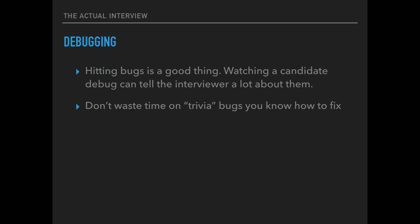You don't want to waste time, though, on bugs that are basically trivia, where it's some specific thing of some tool that you're using that just throws certain bugs because of trivial things that you don't need to expect someone who doesn't normally use that library to know. So that's not something you want to waste time on.